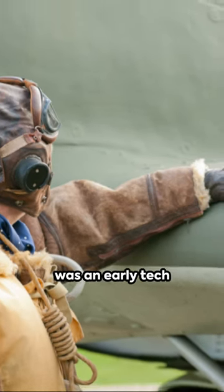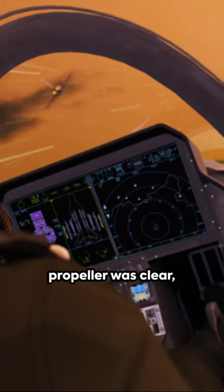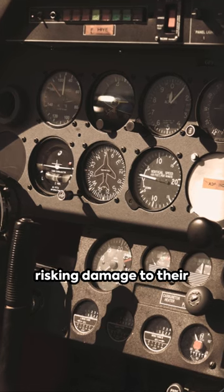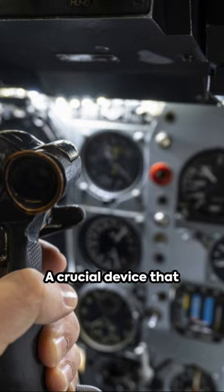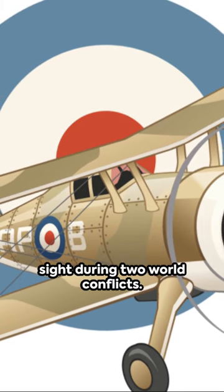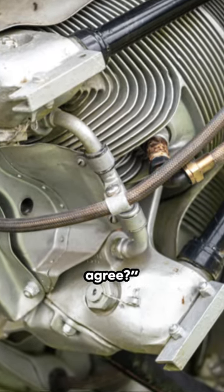The interrupter gear was an early tech marvel that ensured the aircraft's machine gun only fired when the propeller was clear, allowing pilots to fire continuously without risking damage to their own aircraft. A crucial device that kept pilots safe and the enemy within their sight during two world conflicts. A testament to human ingenuity, wouldn't you agree?